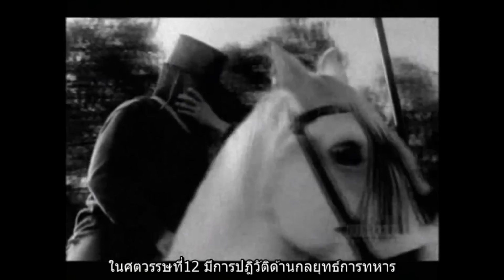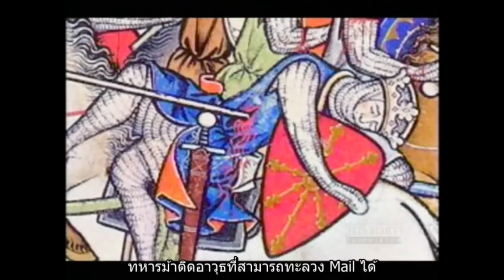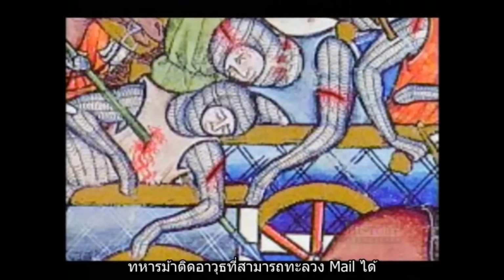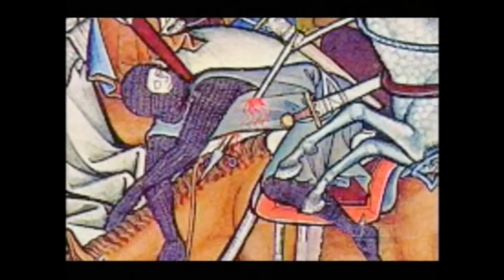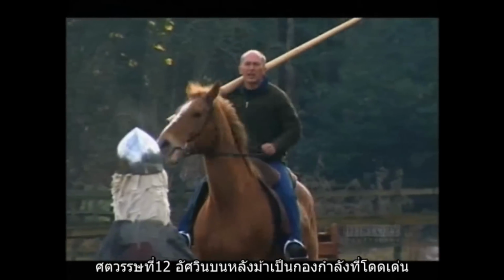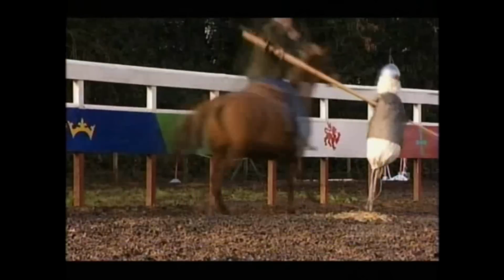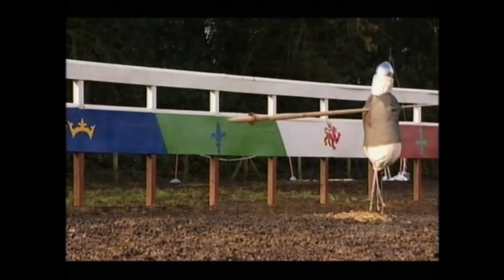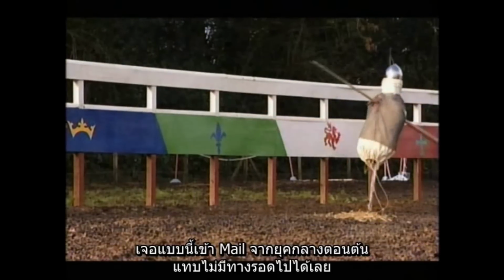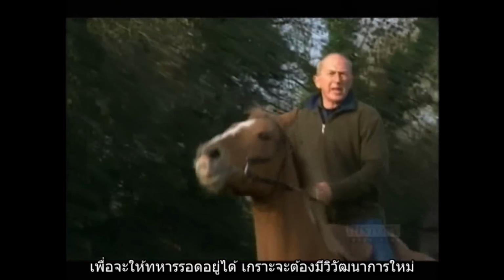In the 12th century, there was a revolution in military tactics. Cavalry were equipped with weapons capable of punching through mail. From the 12th century, the mounted knight became a force to be reckoned with. His weapon of first attack was the lance, capable of delivering tremendous impact. Against it, the mail of the early medieval period stood little chance. In order for the soldier to survive, armour simply had to evolve.